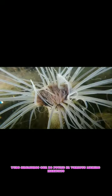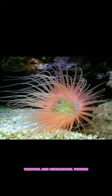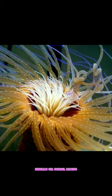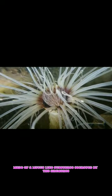Tube anemones can be found in various marine habitats around the world. They prefer shallow tropical and subtropical waters, attaching themselves to hard surfaces like rocks, shells, or coral reefs. These structures, made of a mucus-like substance secreted by the anemones, provide protection and stability.